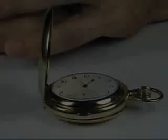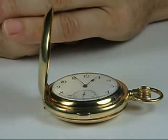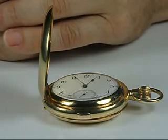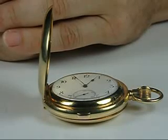So we hope to see you at Jones & Norton Auction Company. We have no sales tax here in New Hampshire, no buyer's premium, and people come from all over the world and bid from all over the world.